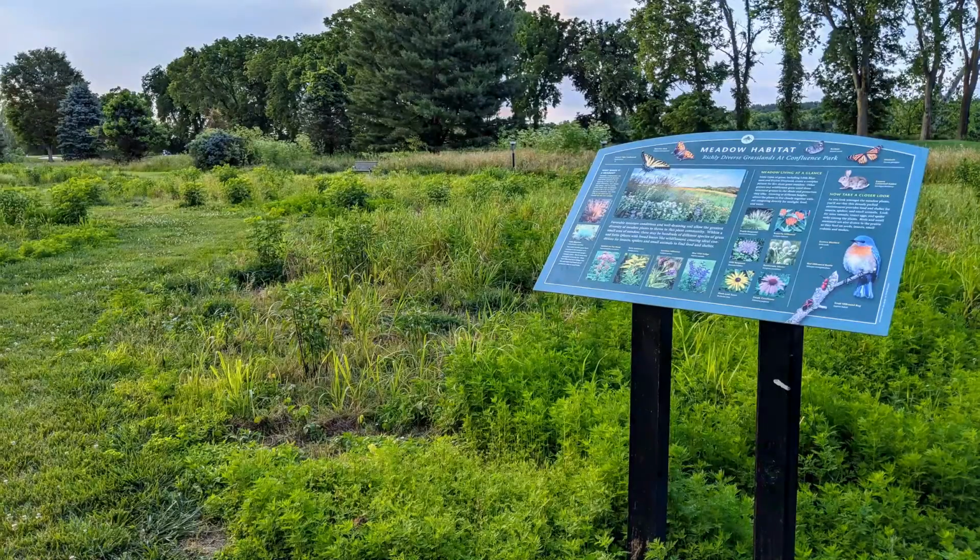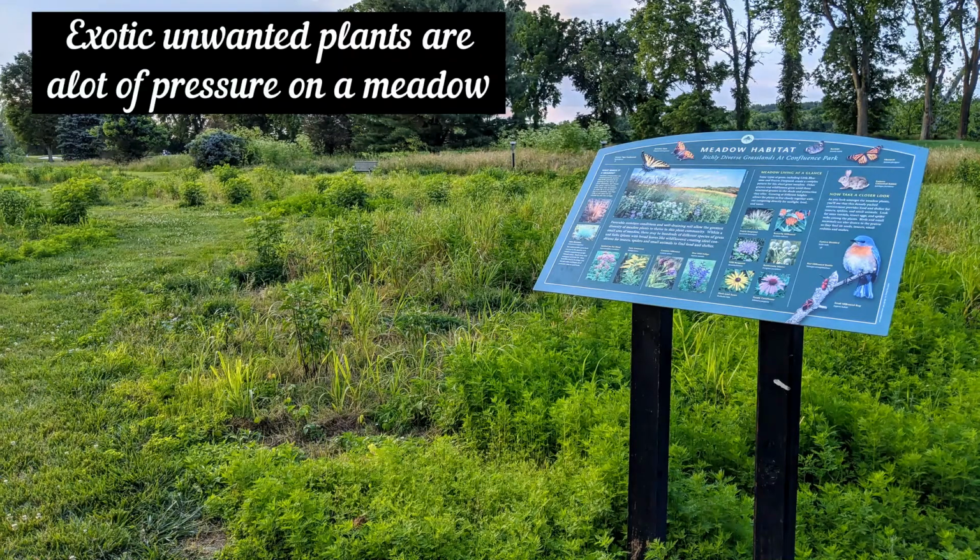A meadow is a wonderful opportunity for habitat for all sorts of species. However, it's also a great opportunity for all the pressures that are around a meadow: all the exotic plants that are put in our gardens that find their way through seed or wind into the meadow. It's like a sink for that sort of thing. So you really have to pay attention to what's happening and realize that a meadow is always a process.